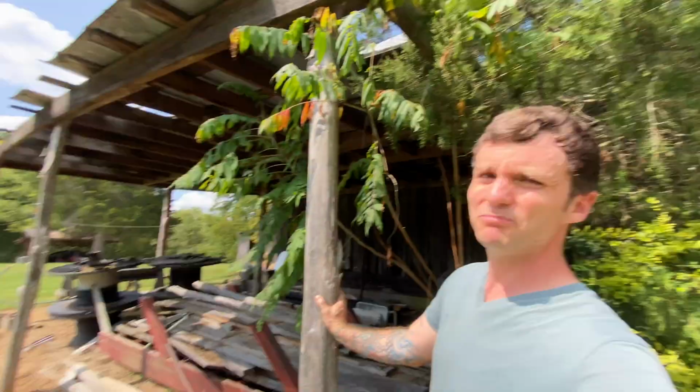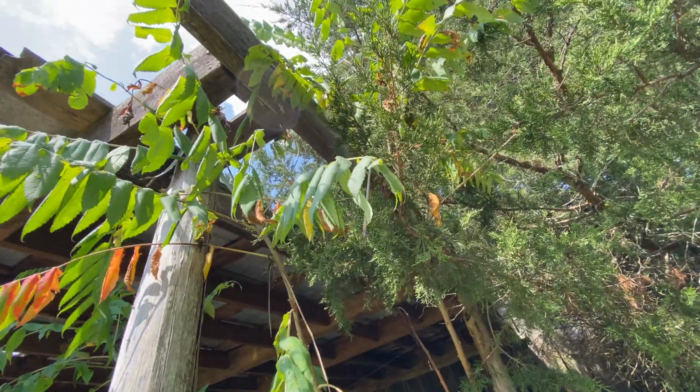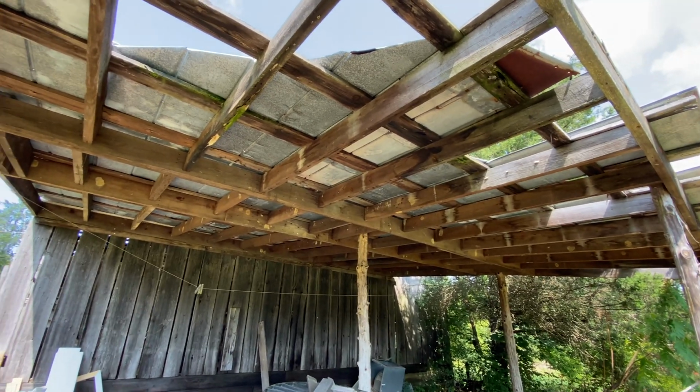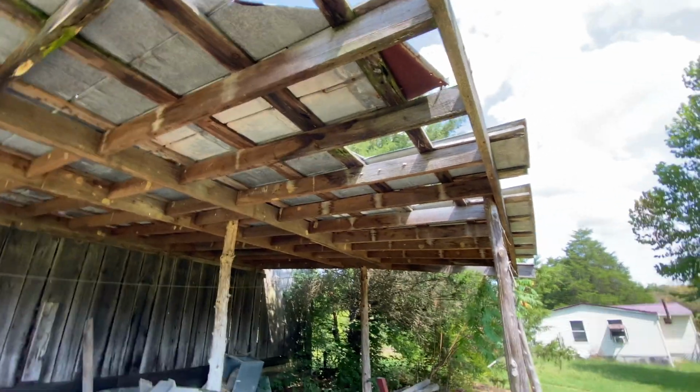One thing that's kind of a bummer is some of these posts aren't even holding this roof up. As you can see, I'm just shaking it. It's not even making contact with the roof. Another issue is this one has a lot of open sky. I'll need to put a lot of steel or tin paneling up there to cover these up once I fix it.